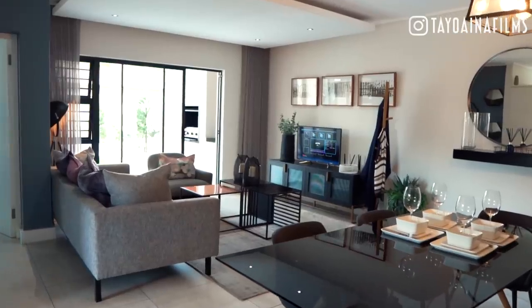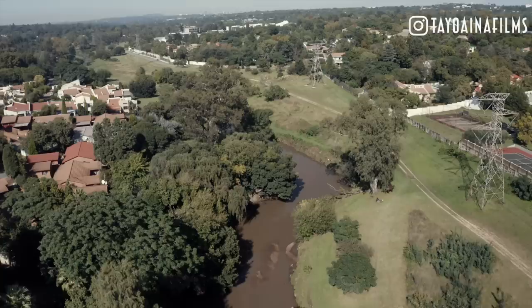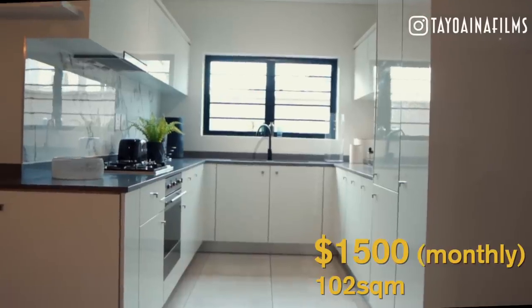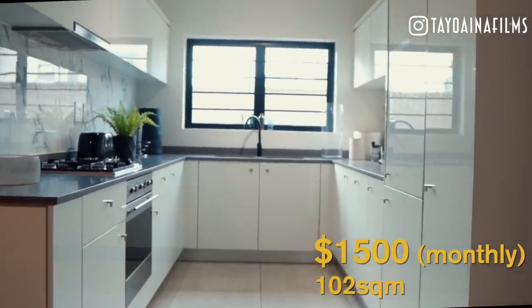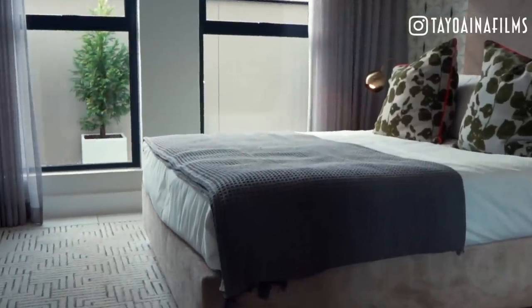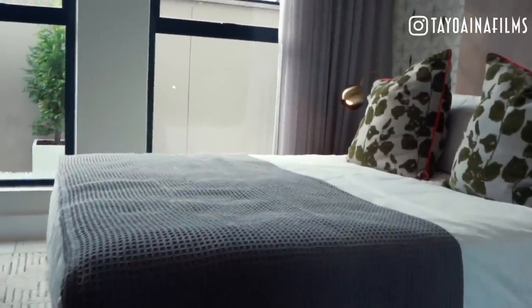This apartment in South Africa is a block of 3-bedroom units in Sandton, which is an affluent suburb situated in Johannesburg. This apartment is 102 square meters and costs $1,500 monthly to live in. The apartment in this video is a staged apartment, so it doesn't come fully fitted. Let's take a tour around and see what's inside.